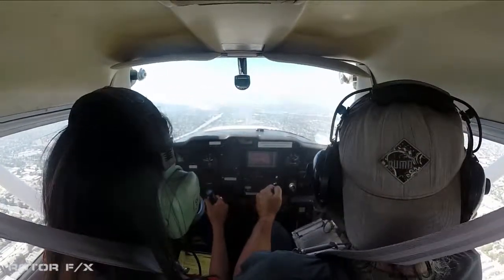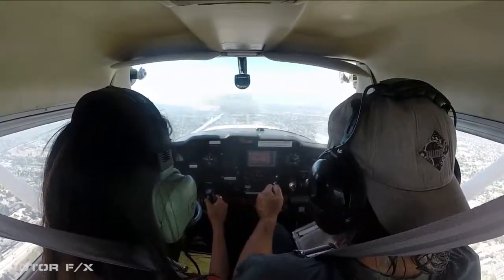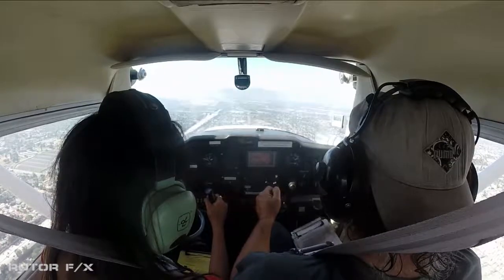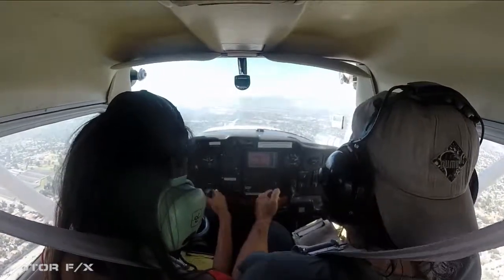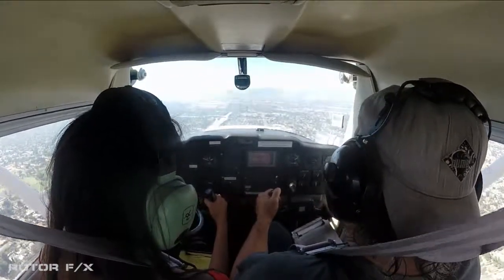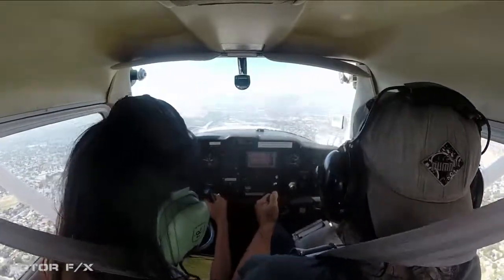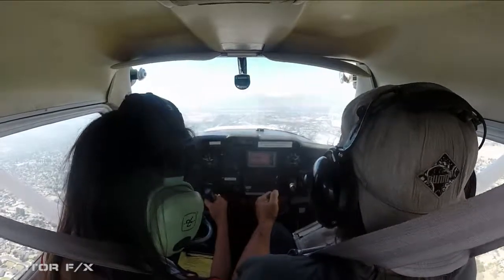Hold on. 789er, contact Whiteman Tower 135.0, have a good day. Whiteman Tower 135.0, have a nice evening, 10789er. Now push this button. Whiteman Tower, Cessna 10789er, over the VA Hospital, inbound to land with information India. 10789er, Whiteman Tower, right base runway 12, cleared to land. Enter right base, runway 12, cleared to land, 10789er.